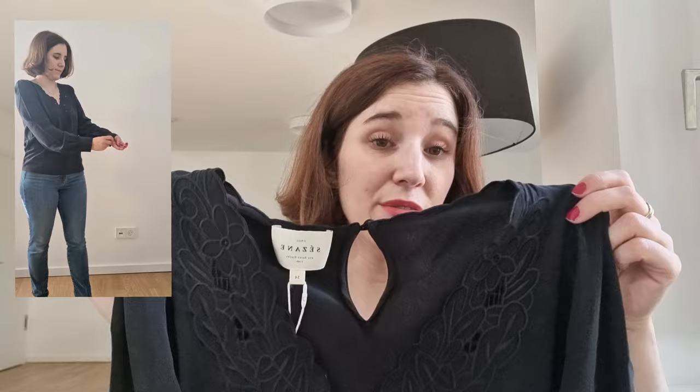Same as the one before. I have basically the same questions and concerns with regard to the sleeves and this little thing in the back. I don't know. I don't know what you think.